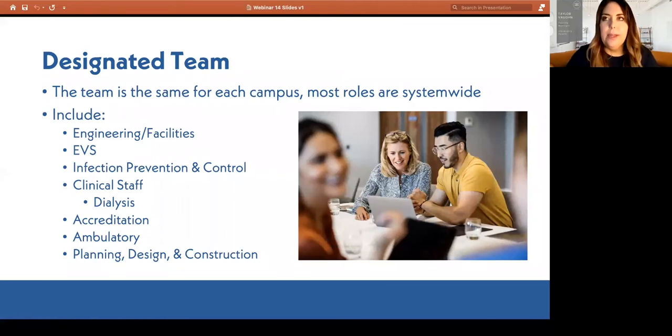The water management plan was never intended to be something created by the engineering or facilities manager in silo. You've got to have people on your team from across your organization. So we've got EVS, and obviously infection control is a big one. They always ask, do you have representation from infection control on your team? And we took it a step further. We have a clinical infection preventionist as well, so we have two different sides.